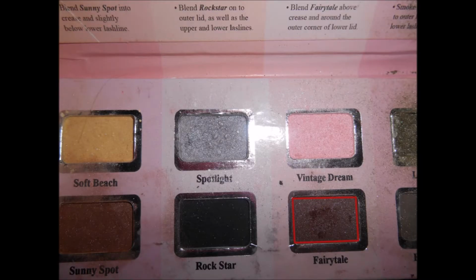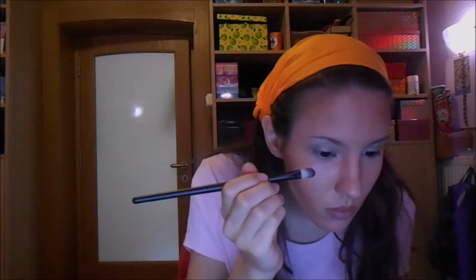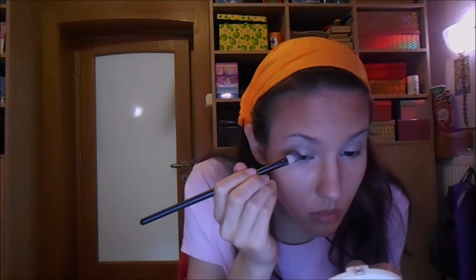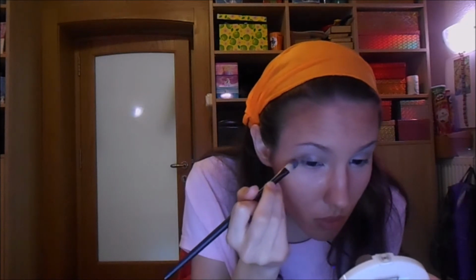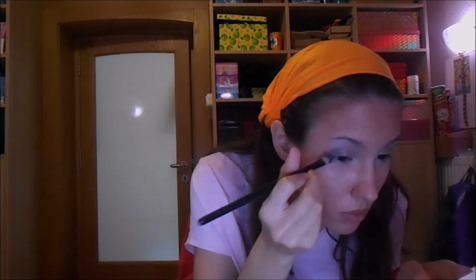And now I'm applying the black one called Rockstar from the same palette. I always made simple smoky eyes, but a few months ago I started making this style, and this is my current favorite.